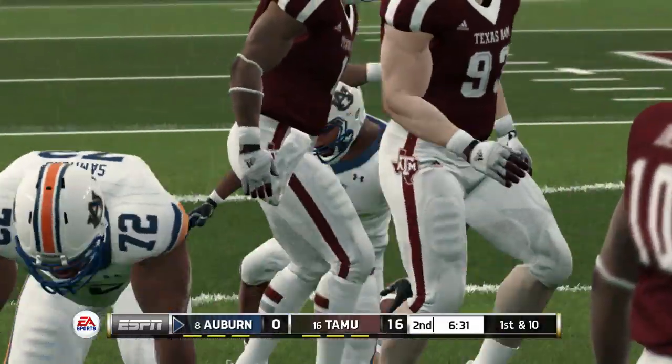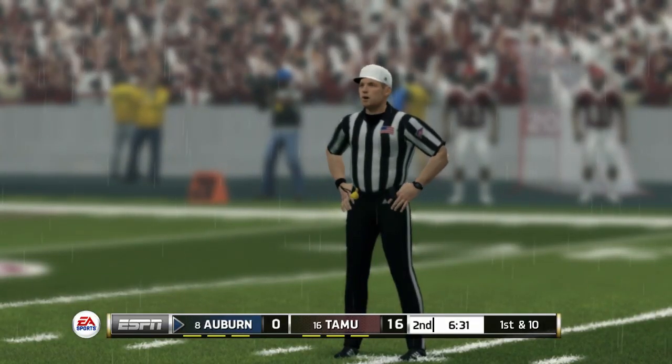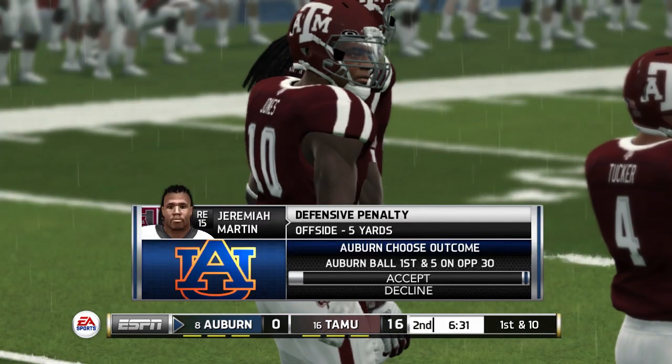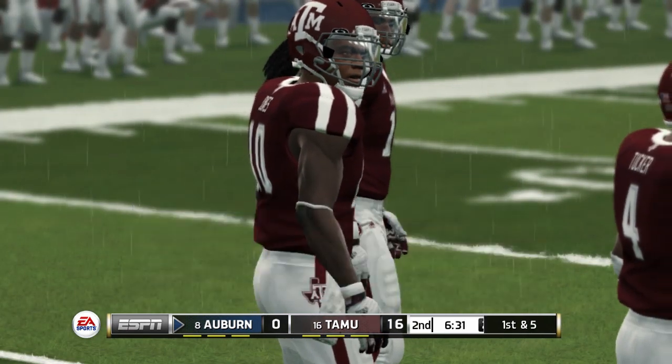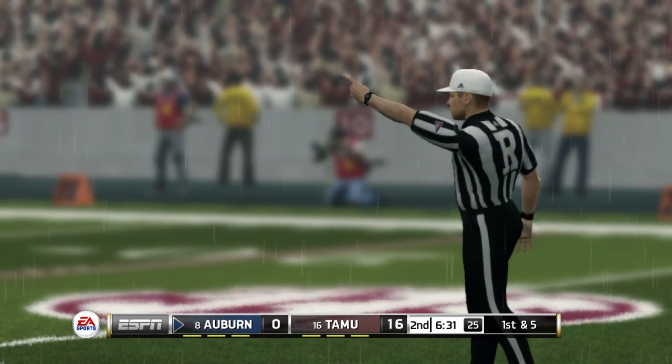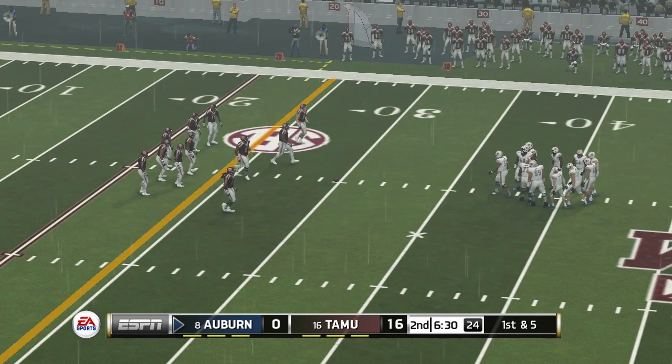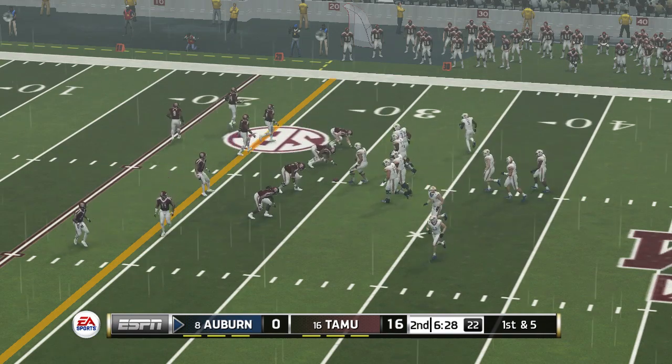Tackled after a decent pickup. I think the defense jumped the gun a little bit on that play. They're giving away 3 yards and only making life easier for the guys on the other side of the ball. First down and five to go. Ball on the 30-yard line.